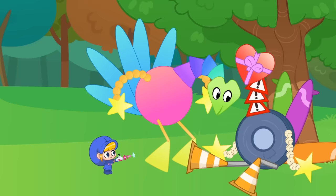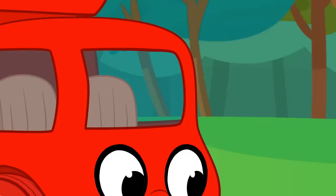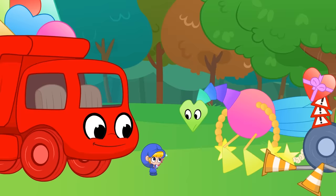Shapes as you, Shapey. But the zapper can only zap to life Professor Rashid's special shapes. But we can build a friend for you using Professor Rashid's shapes.